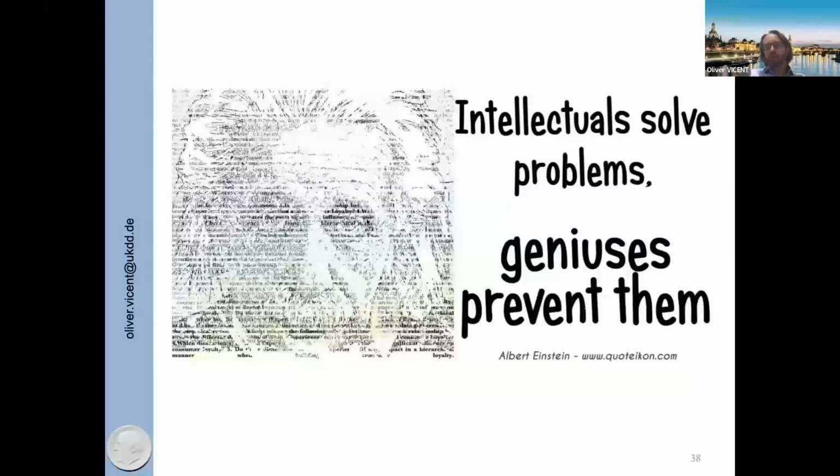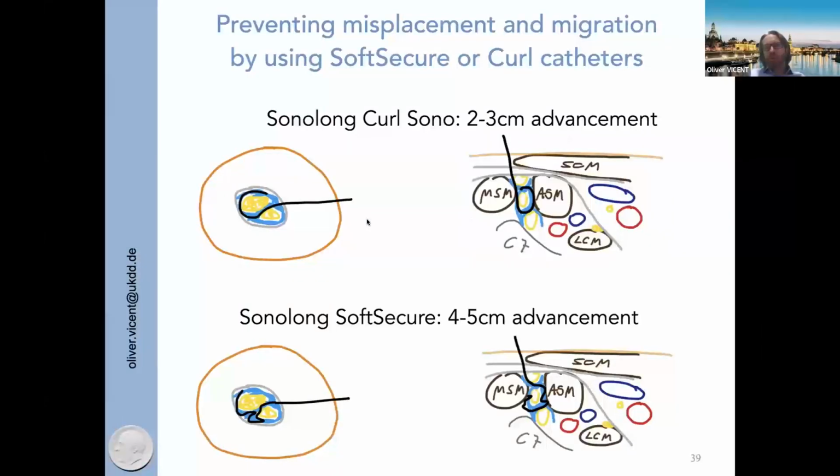So now we know the problems and we have to solve them, but the genius tries to prevent the problem. So how can we maybe prevent the primary misplacement and the secondary catheter migration? And I think one solution can be to use self-curling or coiling catheters like the Sonolong curl sono catheter that can be advanced 2 up to 3 centimeters and is self-coiling up within our target space. Or a new catheter by Pajunk, the Sonolong soft secure catheter that I want to introduce, that can be advanced 4 up to 5 centimeters beyond the needle tip.